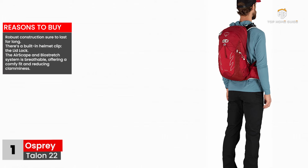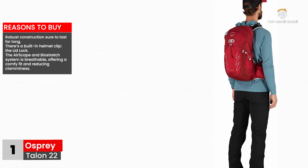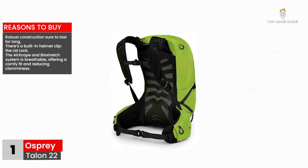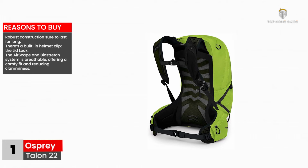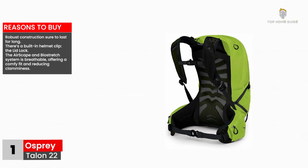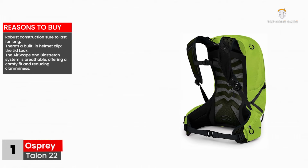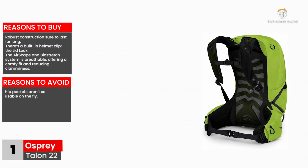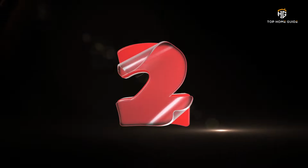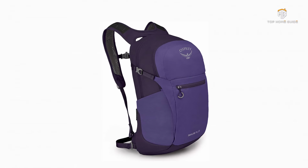Reasons to buy: robust construction sure to last for long. There's a built-in helmet clip, the lid lock. The AirScape and BioStretch system is breathable, offering a comfy fit and reducing clamminess. Reasons to avoid: hip pockets aren't so usable on the fly. Number 2. Osprey Daylight Plus Daypack.